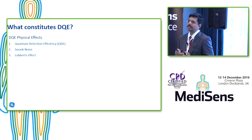A lot of information is lost in that process. So these two effects, the Swank noise and Lubberts, are really telling the information loss in that process. But what I'm trying to say is, if it is a photon counting detector, it will be much better. If it is a monochromatic X-ray detector, it will be much better.